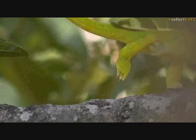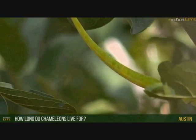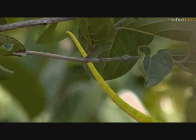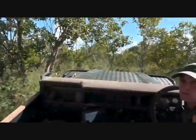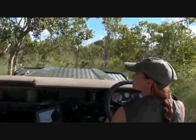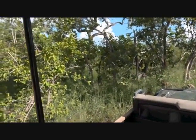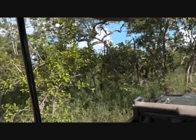Now, Austin, you want to know how long do chameleons live for? So you get different species of chameleons. Ours will live for a good few years, possibly even up to, I'm just trying to think what the maximum life expectancy is. I'll think of it in a moment. Let me reposition first, and then I'll tell you exactly how long they live. They can live for a lot longer than you expect. Let me just do this because we've got such a good view. I don't want to waste this opportunity because he's going to disappear soon. I'm having to move the car creakily.